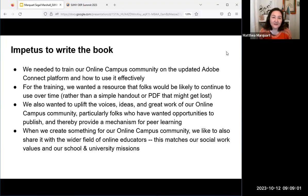And then also we have a lot of folks who work with our online campus who really want to publish. That's a professional goal for a lot of people. And we wanted to create an opportunity for that. So in our trainings, we often train people on or share experiences about how to publish. And so this was an opportunity we were giving folks to do something together in a supportive way.